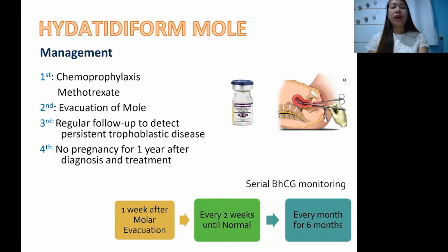Third, regular follow-up to detect persistent trophoblastic disease. Ito class, ang hindi nyo dapat kakalimutan as midwives, nurses, doctors. You have to take note class that you have to have a regular check-up after kasi baka nag-develop na ng cancer si mother. So, how regular? So, dapat meron tayong serial beta-HCG monitoring. Remember, beta-human chorionic gonadotropin. This is the hormone that is increased during pregnancy.